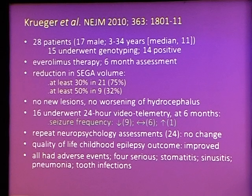And I just mention that because you'll see why in just a moment. But the seizure frequency was not even a secondary outcome. It was an observational bit to the study. They also did repeat neuropsychological assessments in 24, and there was no change. But to be honest, a 6-month assessment between pre and post-treatment, to me, doesn't seem a useful or realistic time to reassess these children.